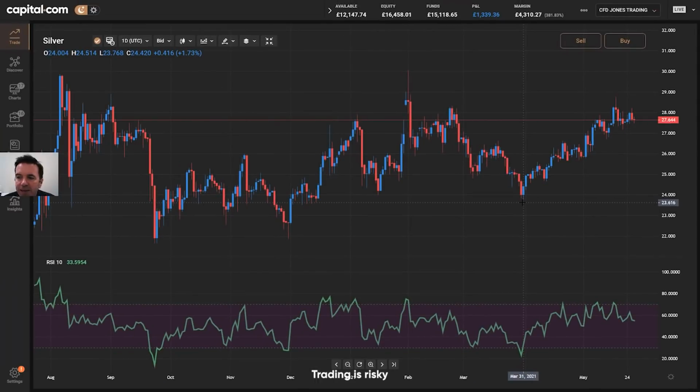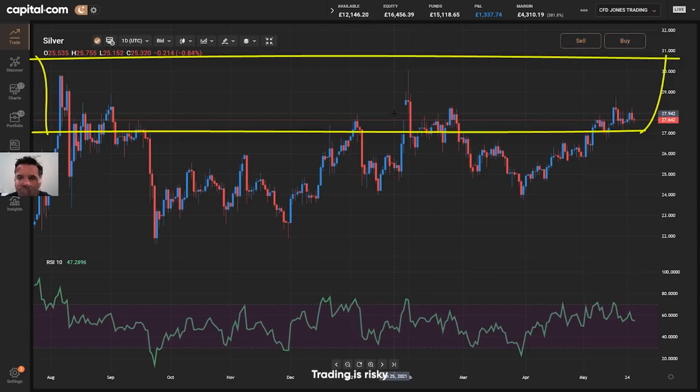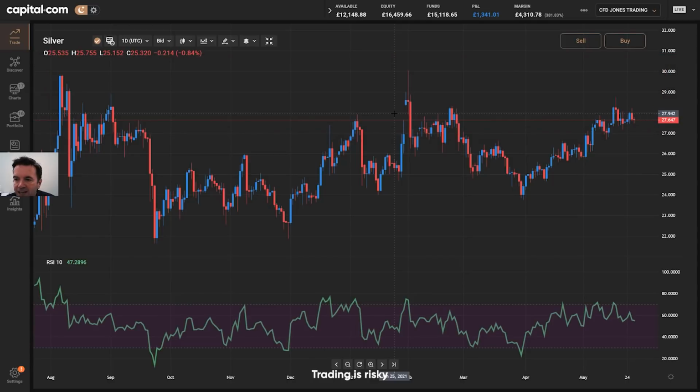But I do think we need to be perhaps a little bit wary up here. If we're looking at the chart back to August of last year, we can see it does really struggle in this whole $28 to $30 area. But we'll come back to the price action in a second. Let's kick things off by taking a look at a moving average first of all.